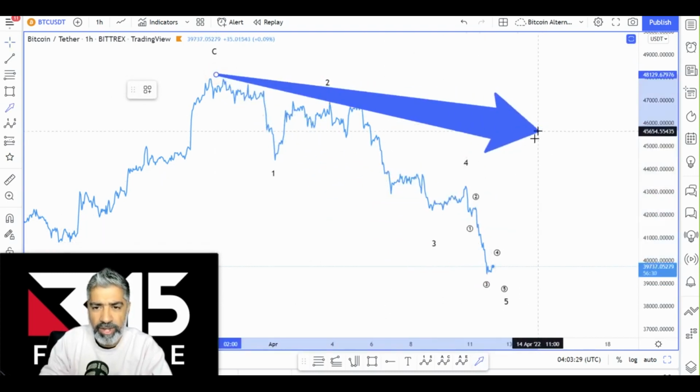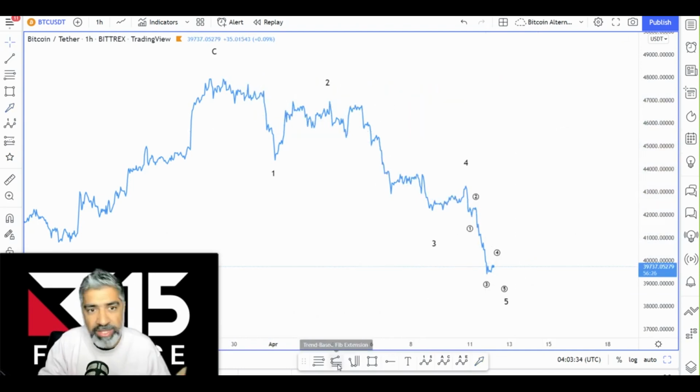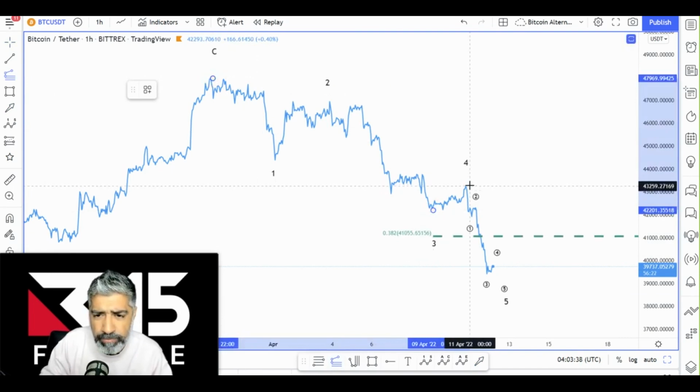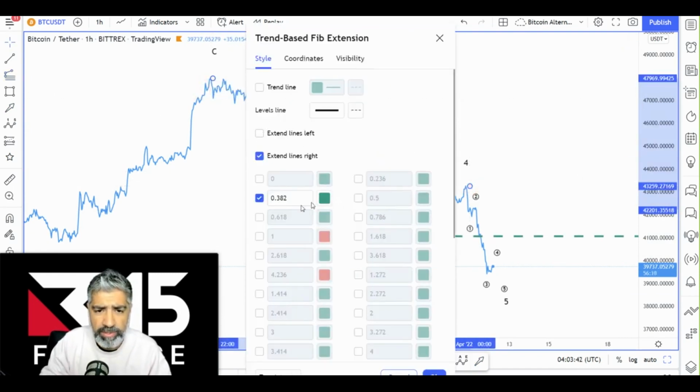There's something called an end of wave 5 Fibonacci ratio. I cover it in the masterclass. I'm going to do it quite fast. I'm just going to show you. There are 3 particular ratios: 38, 62, and 100%.